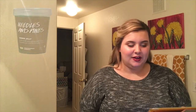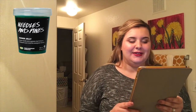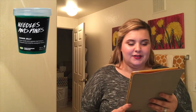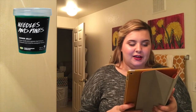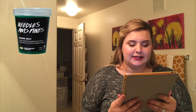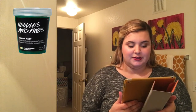Okay, the next one is called Needles and Pines, and it is a shower jelly. My dog's being weird back there. But anyways, it says the shower of ice and fire. Pining for the forest, leave the concrete jungle behind and suds up with this wobbly jelly made from softening carrageen extract. The infusion of pine needles and cypress leaf combines with pine nut oil to create scents of verdant woodlands while transferring your mind into a peaceful place for extra refreshing wash. Take your jelly straight from the freezer to the shower.